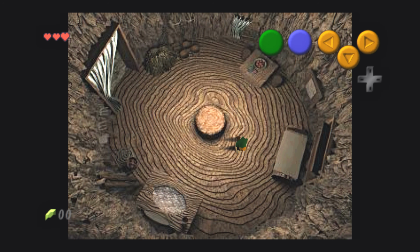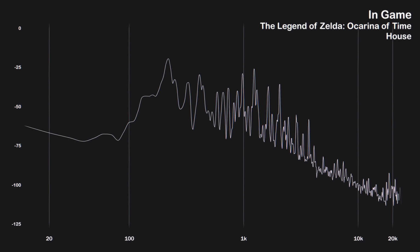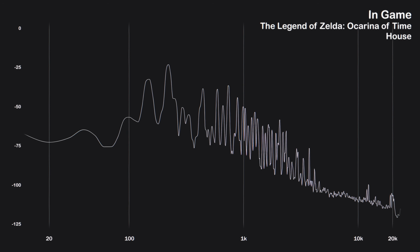The OST version sounds more staccato and is sped up a bit.